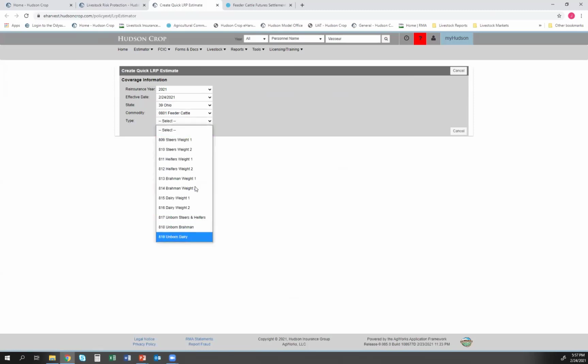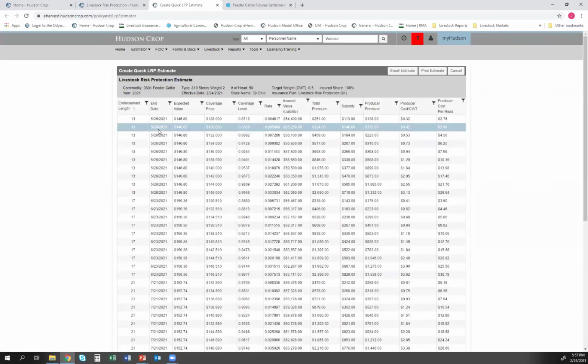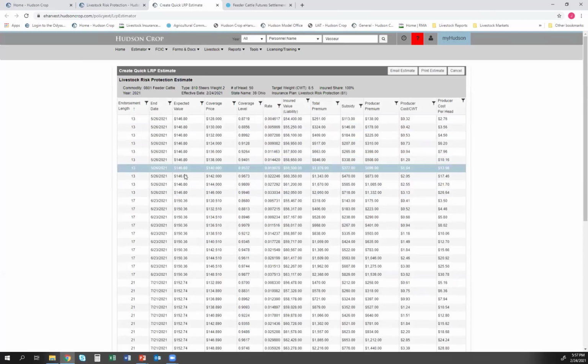There we have all the different types. If you remember, we have steers, we have heifers, Brahma, dairy, and then the unborns. So we'll just look at something like steers weight 2s. If we did the same, 50 head, 850 pounds times 100% share, and we can calculate that out. And then we can start looking at what some of those endorsements look like.